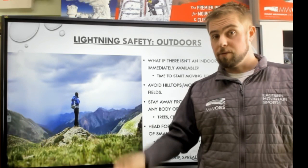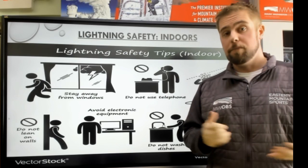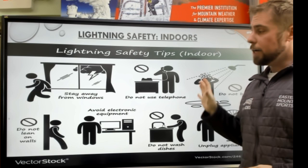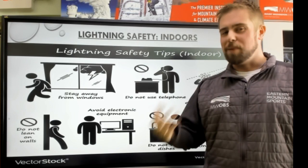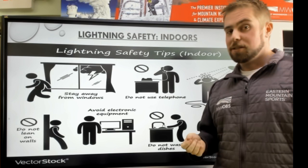So let's talk about inside, because being inside of a building for the most part is actually going to keep you safe and protected from lightning strikes. But even inside, there are things you need to be aware of in order to stay safe during a lightning event. A lot of people, and I'm guilty of this, especially when I was younger, don't realize you want to stay away from windows, your front porch, your balcony, and open doors, because that doesn't fully protect you from the inevitable lightning strikes. You want to be fully inside the building, away from windows, your garage, etc.